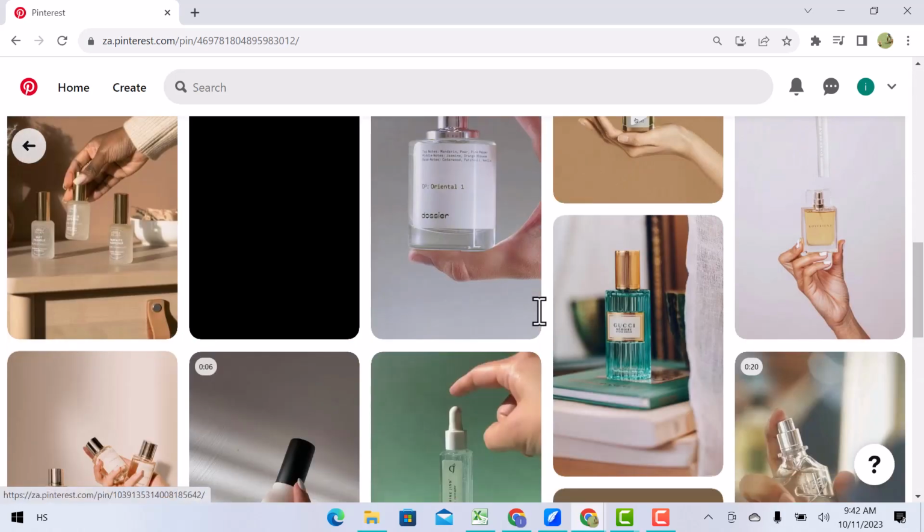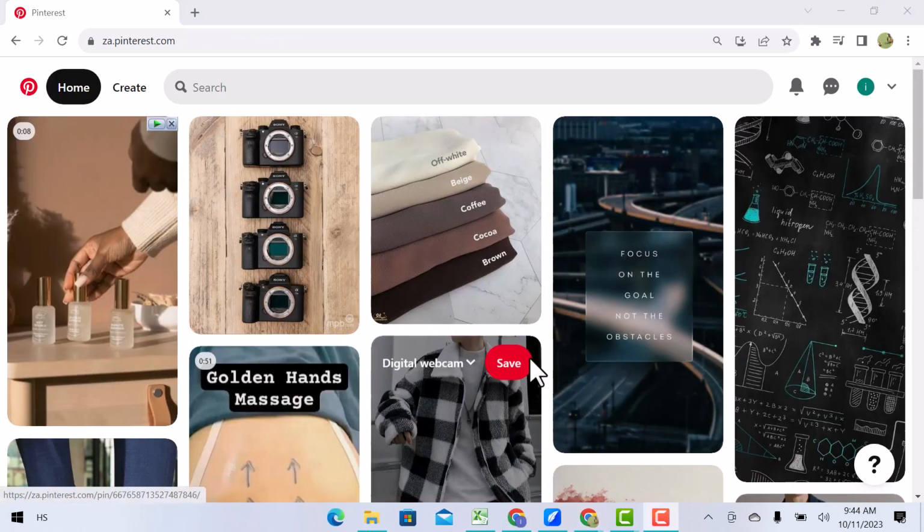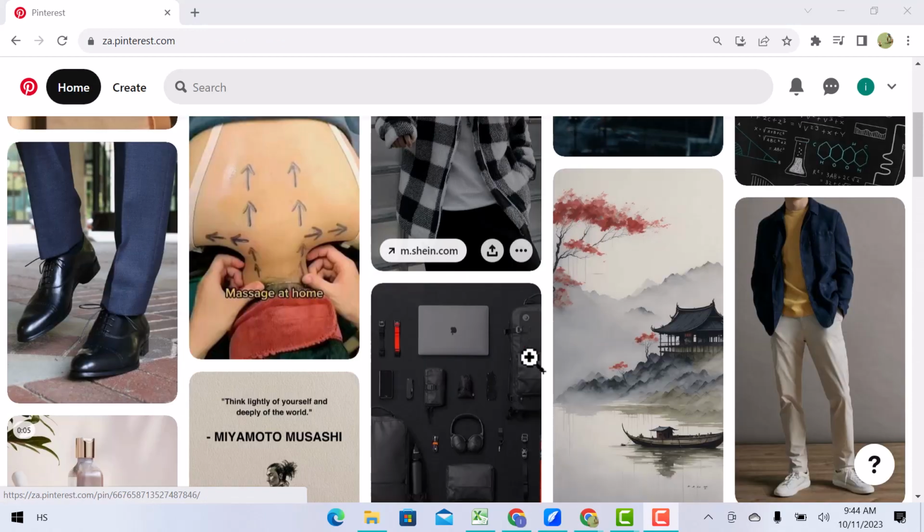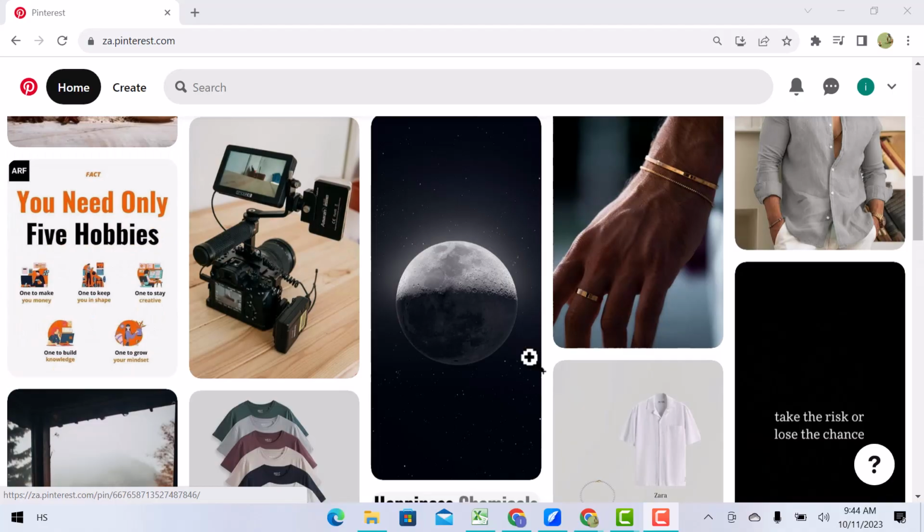With over 400 million users who are looking for inspiration and are ready to buy, incorporating Pinterest into your business strategy is a great way to engage with your audience and drive potential revenue.